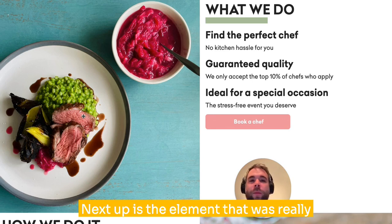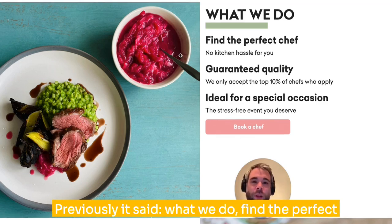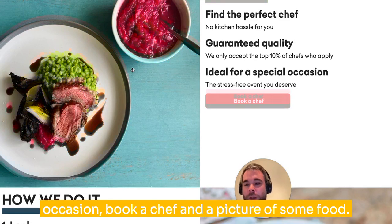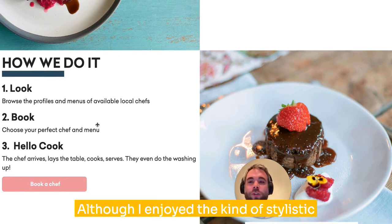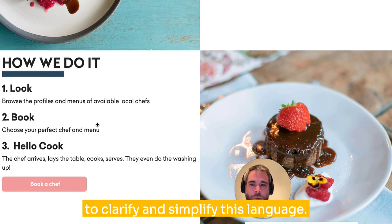Next up is the element that was really focused on what the business does. Previously, it said what we do, find the perfect chef, guaranteed quality, ideal for a special occasion, book a chef, and a picture of some food. And then it said how we do it, look, book, hello, cook, book a chef. Although I enjoyed the kind of stylistic approach to copywriting, I wanted to clarify and simplify this language.